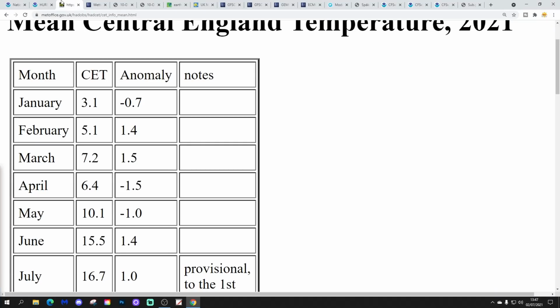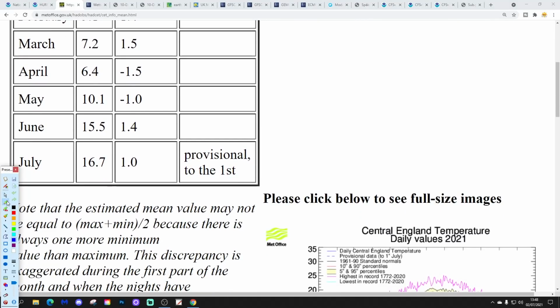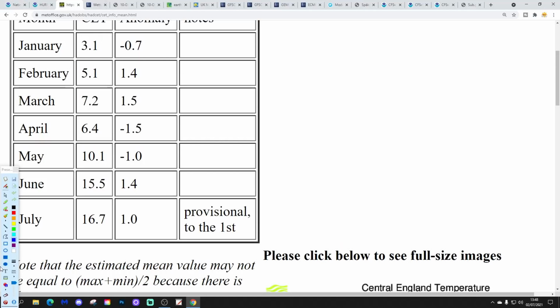Absolutely incredible. Right, CET confirmed, as we said yesterday, at 15.5, which is an anomaly of around 1.5 degrees above average for June 2021. So a very warm June. Not as hot as it looked like it might be a couple of days ago. That comes in underneath 2017 and 2018 for June, but still a very significantly warmer than average month, and it's a very similar anomaly to February and March, which were again both around 1.5 degrees above average.